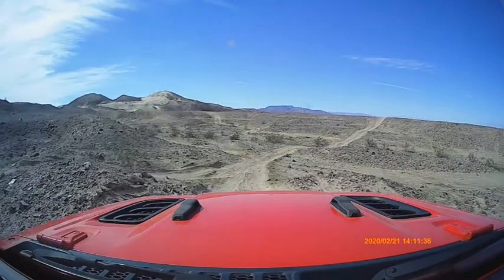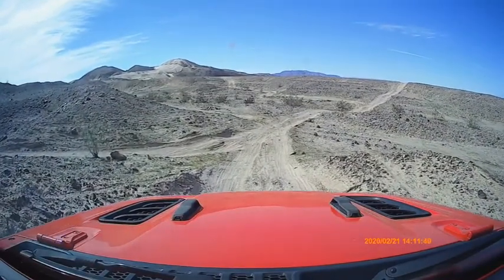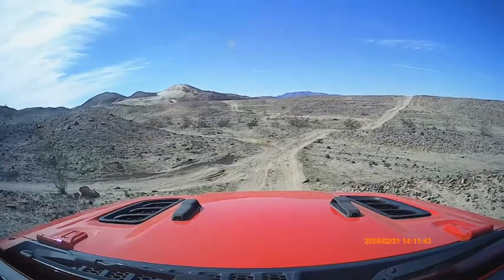Information I found stated that in 1987 an earthquake created a new fault near Superstition Mountain in the middle of the U.S. Navy bombing range.